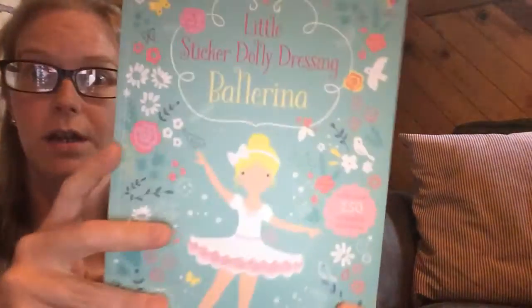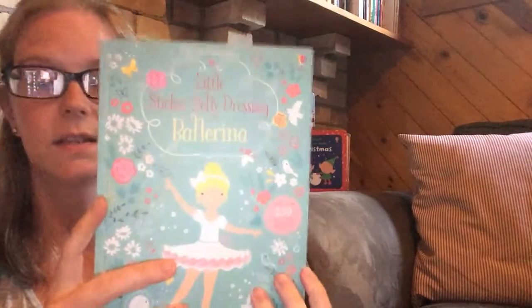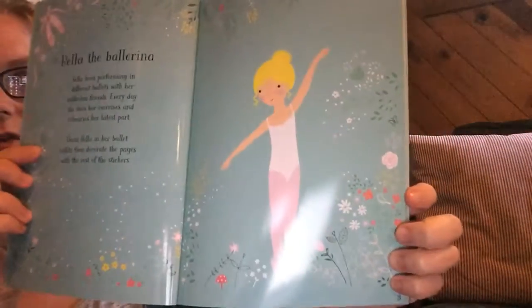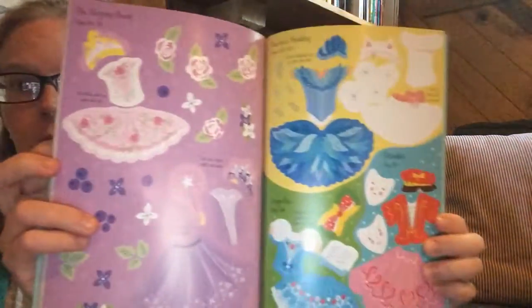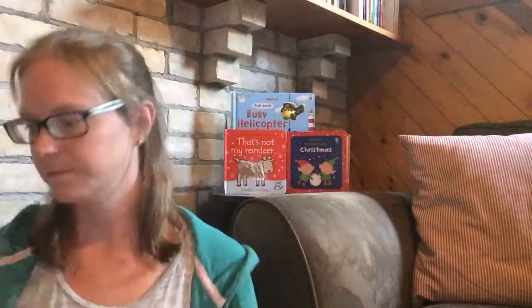Now we have another sticker book that Usborne offers. This is the Little Sticker Dolly Dressing Ballerina book. What's great about these is that the stickers are actually reusable, which I think is fantastic. And you can open it up here and we can see that there's a ballerina on each page that your child can dress up. And then in the back you've got all the different stickers that they can put on the different ballerinas. And then also, just as an added feature, you have this little flap in the back that you can open up and they can create their own ballerinas with it. I would suggest this for 4+, but it's a fantastic series and they have several of these.